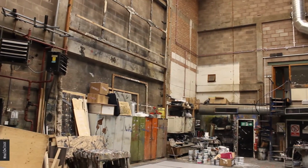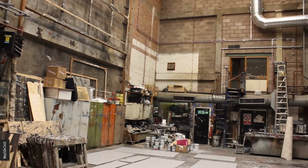We're now in the paint shop, so directly behind the stage, and this is where everything that's made in the workshop comes to be painted. So we move flat scenery into here to let our head of paint shop, Chris, do his magic.